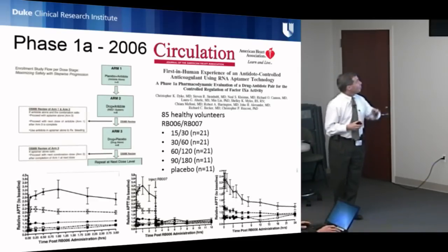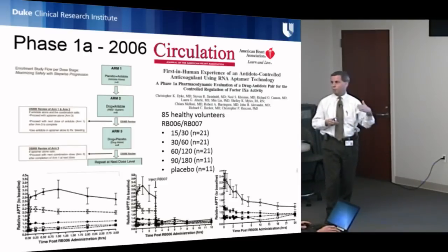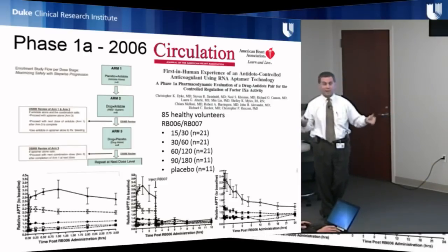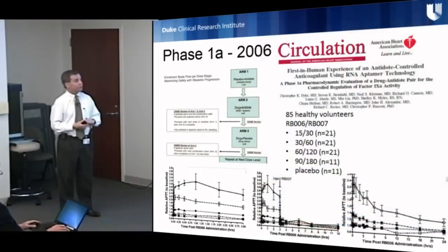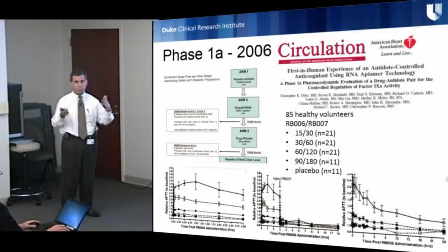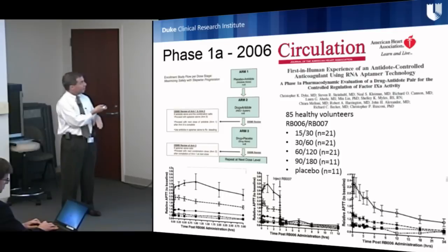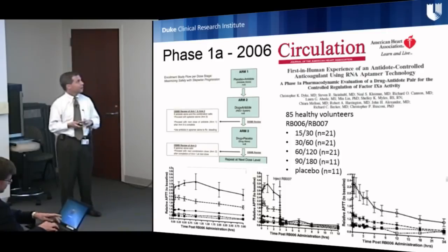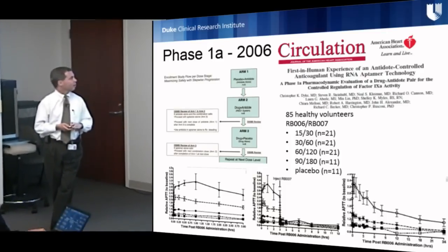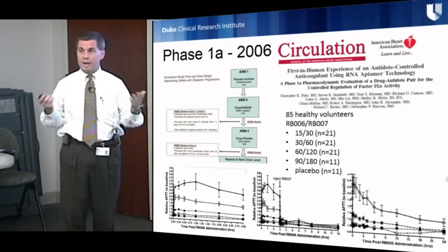So in 2006, this was published, the first, and I think one of the interesting things about this story is the timeline and how long all this takes. So in 2006, the first trial, our phase 1A experience with Reg1, now owned by Regatta. The trial was really led by one of our fellows, Chris Dyke, Rick Becker, Bob Harrington, myself, others were involved in it. And this was the first time we gave the drug to humans, and we did it in healthy volunteers.